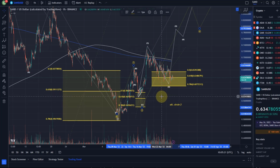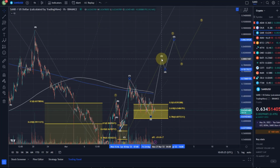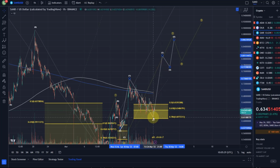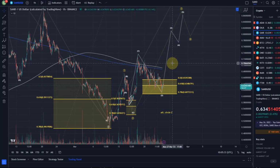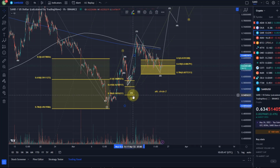So the question is here, you know, do you have enough alts? Just to prepare yourself, but yeah, that's entirely up to you, of course, because if this works out, then we should get those third wave rallies. Now, of course, if we lose the support areas, then these scenarios will get very unlikely. First of all, if we drop below 60.77 cents, we are most likely going to morph into this alternative wave 2 scenario, and this lower support box is going to be relevant again.